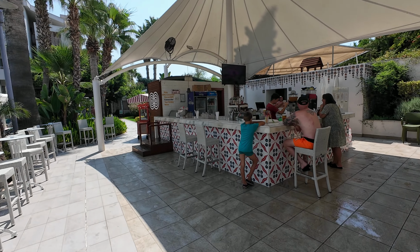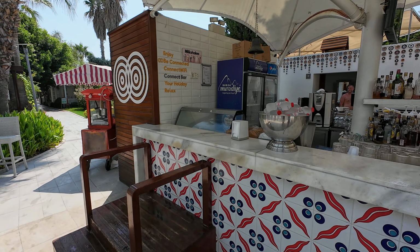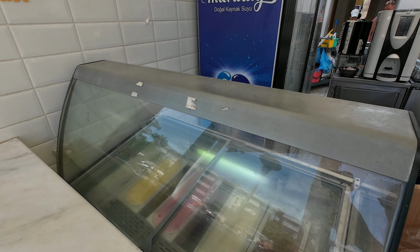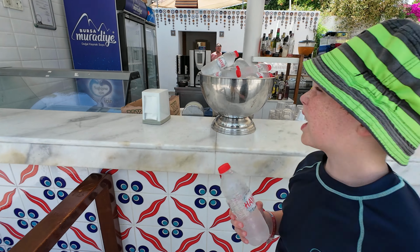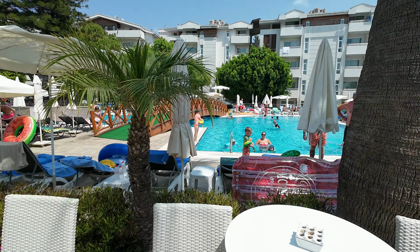There's the bridge over there, but you can get that later. Just whatever you want. So say for example you wanted an ice cream, you just hop up here. Ice cream's in there. Do you want a bottle of water? Yep. Get a bottle of water. Right, let's go. There's another pool area there.